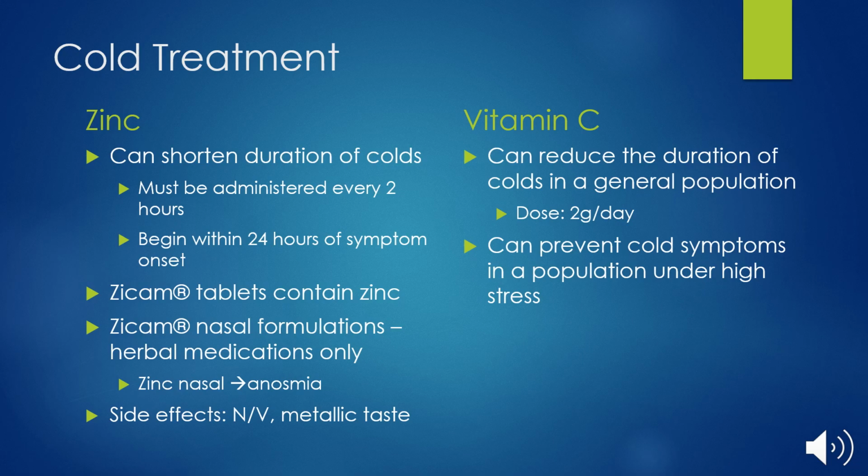And then additionally, zinc in general, side effects could include nausea, vomiting, or metallic taste. It is a metal, so that does make sense that it would cause that. In general, it can be helpful, but generally only shortens the cold by about 1 day though.